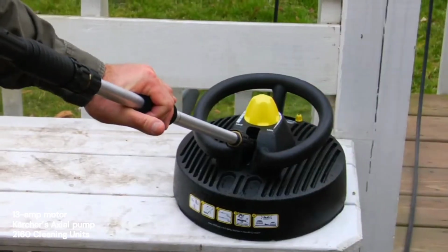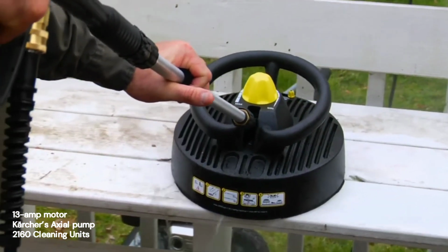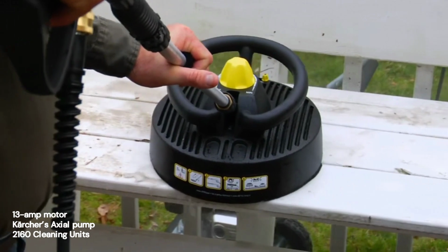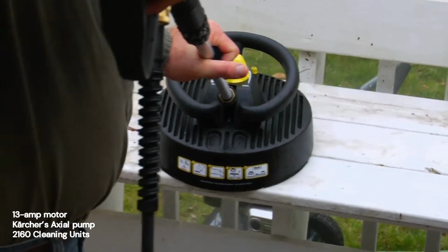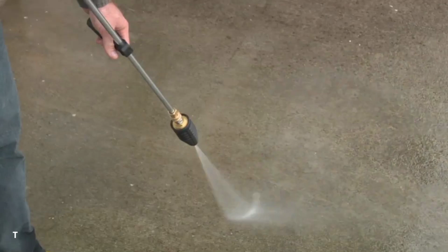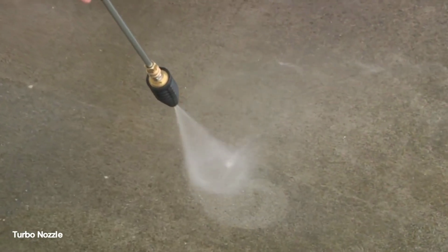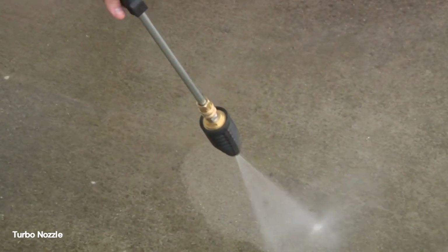First up, the 13-amp motor. It's not just efficient, it's reliable. Paired with Kärcher's axial pump, you're getting 2,160 cleaning units, giving you the force to tackle anything in its path. For more power, the Turbo Nozzle is built for the toughest grime, stripping away dirt that other washers leave behind.